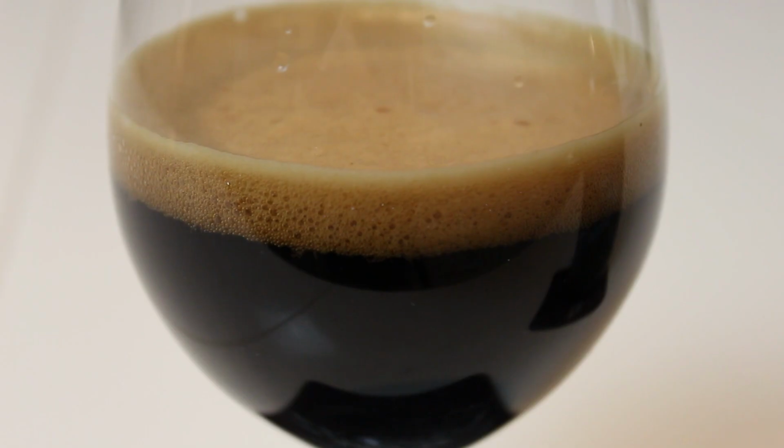10.5%. It's tasty stuff. If you guys had a chance to try this one, let me know what you thought of it. Thanks a ton to Jay and Linda for sharing this one with me.